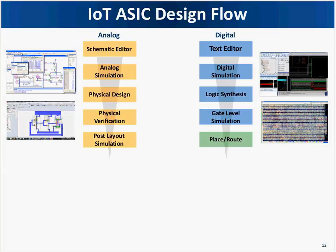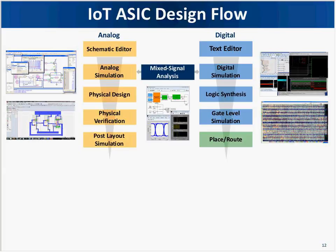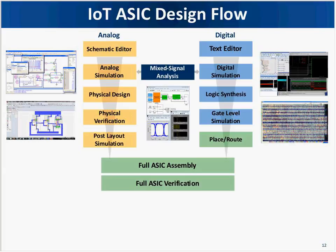Most people are going to use analog IP. They're going to buy libraries of these components and put them together. They're going to get it right, and then they're going to put the two together. And you're going to do analog and digital mixed signal analysis. And this is where everything comes together. You're going to verify that the digital to analog boundary is done right, that everything resets correctly, everything interacts correctly across clock boundaries. All of that's your final validation of your design.